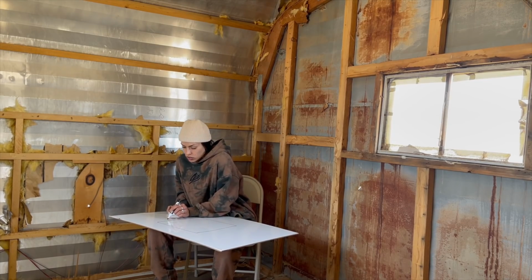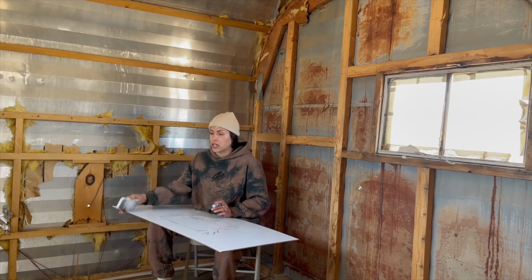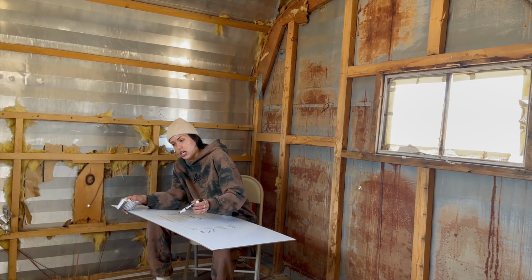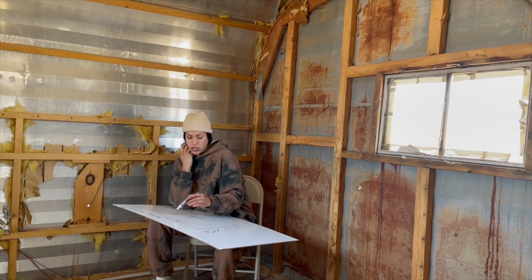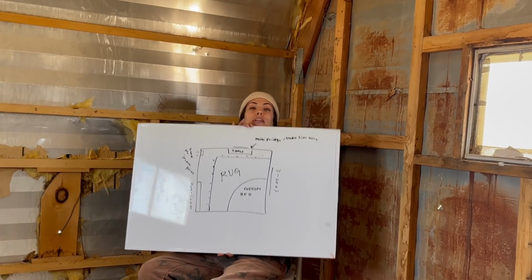By sketching it out roughly like this and getting it into my brain this way, then I can come and sit down and sketch it onto paper and move forward with an actual plan. This just allows me to wrap my head around it. And then we'll go sketch.